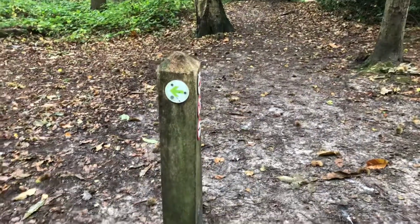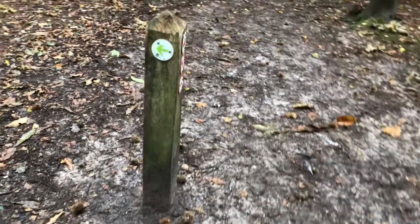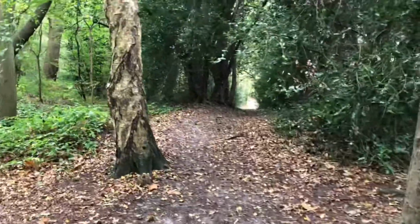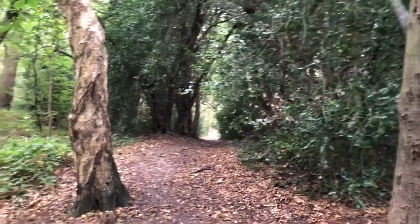The green route is pointing me in a left direction. And that's called the Explorer Trail. And the red route is pointing me down here. Which route should I take? Should I pick the Explorer's Trail or the red route? Let's go this way.